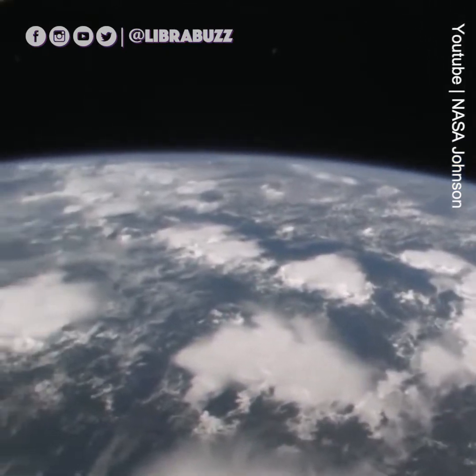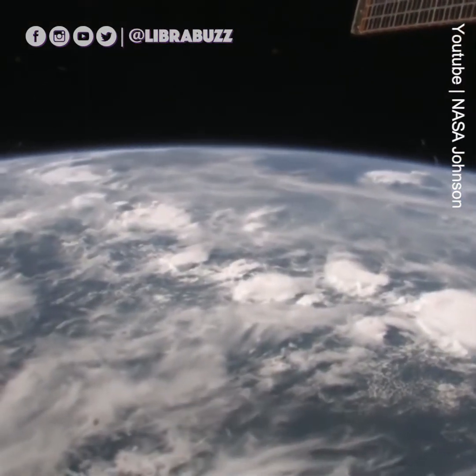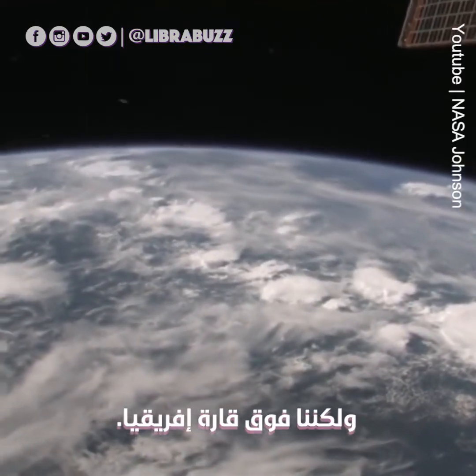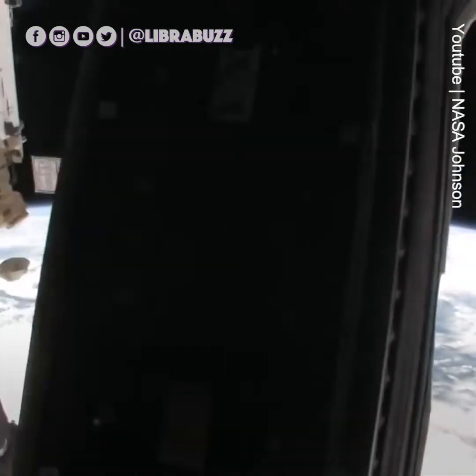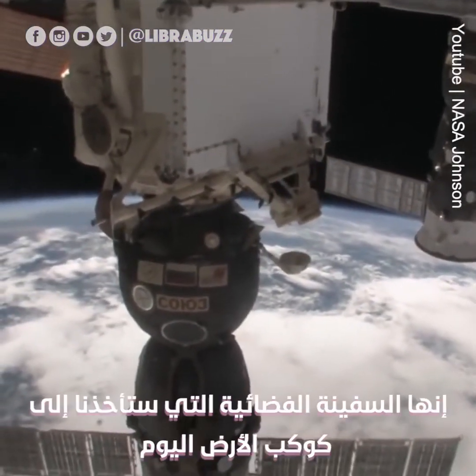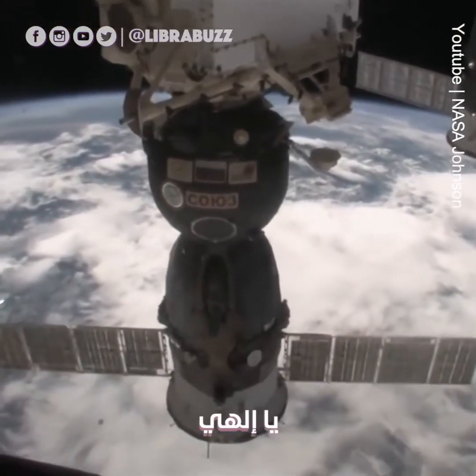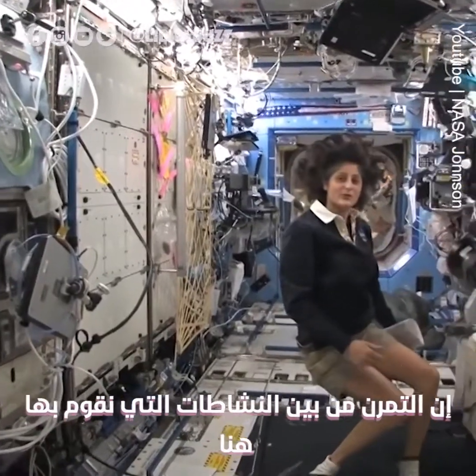There we go. So right now we are right over Africa. It's a little bit cloudy, as you can tell, but we're right over the continent of Africa. Hey, what's that? I think that's a Soyuz spacecraft. That's the spacecraft that's taking us home to planet Earth today. Oh my gosh.